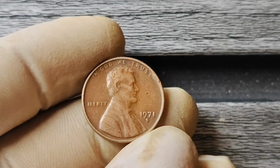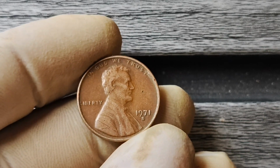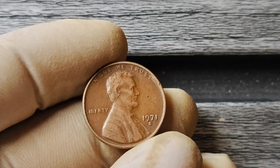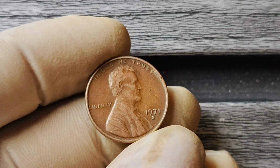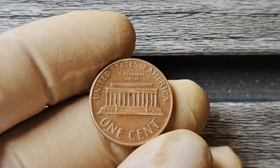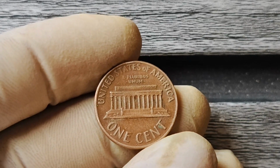Alright, folks. Picture this: you're digging through your couch cushions, looking for some spare change to grab a coffee, and bam, you spot an old penny. But not just any penny. Oh no! You, my friend, may have stumbled upon a 1971 Lincoln penny, a tiny piece of copper that could be worth a jaw-dropping $1.7 million.